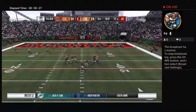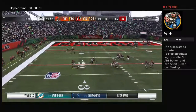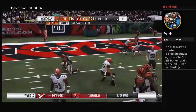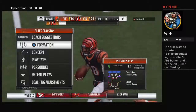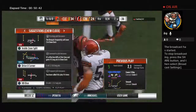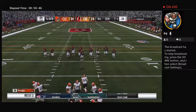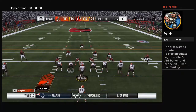As expected, they're going for it to keep the drive alive. Forced out to his left. Green's got it over the middle. And now this is going to depend on the spot. And they say he's just short. They had to go for it with such little time remaining. And that's going to be just about all she wrote for this one.